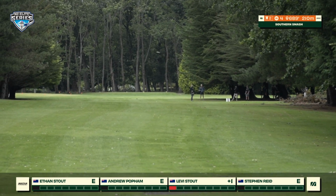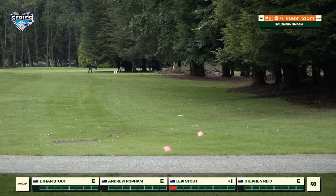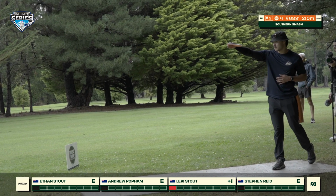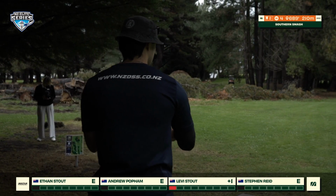Ethan throwing a forehand. Nice shot shape. Yep. 20 meters before the path. Good spot, you would say. Yeah, and especially on this hole, that lefty upshot is just perfect, so he doesn't need to push up the distance like a righty might.